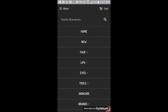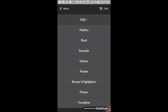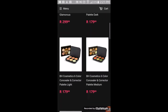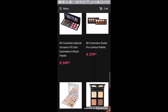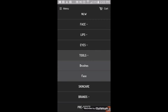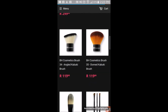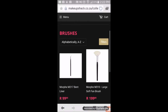You can also search according to what type of makeup. So you have face makeup, and then they have palettes. Let's go in there. And then you have all the different face palettes of all the different brands. Here they have some BH Cosmetics and some Elf palettes. They even have some tools with some brushes and all those kind of things. Different brushes, BH, and some Morphe brushes even. Shipping on the website is only 80 Rand, and if you buy something over 800 Rand, the shipping is free.